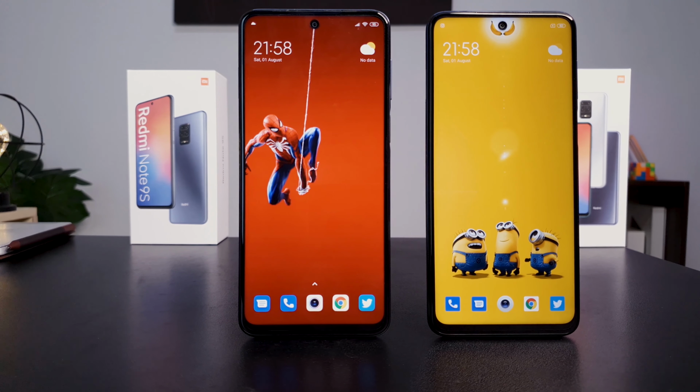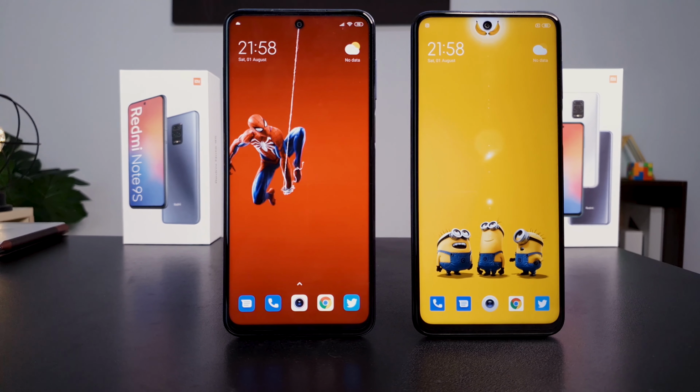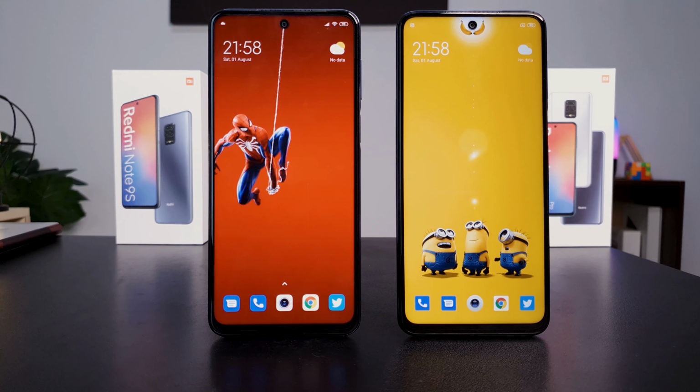The Redmi Note 9S and Pro is expected to get an upgrade from MIUI 11 to MIUI 12 sometime this month or the next month.